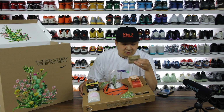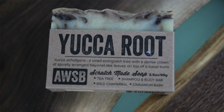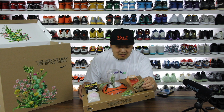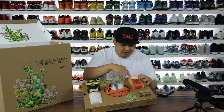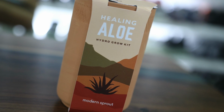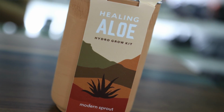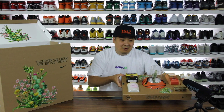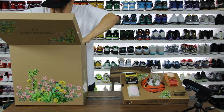This is probably what smells so good. It's like a yucca root soap or shampoo bar. My wife has actually been buying a bunch of this stuff anyway and using it, so she'll love this. And then this looked like a candle, but it's actually a hydro grow kit for aloe, which is rad. This is a crazy, crazy package. I'm gonna move this over though. There's a couple more things in here.